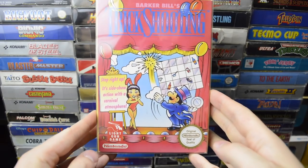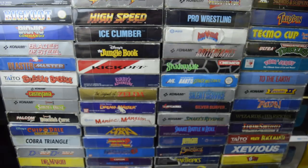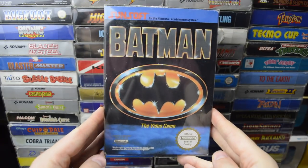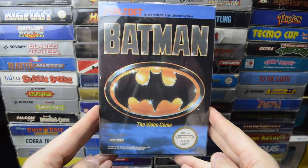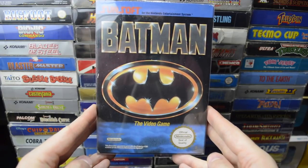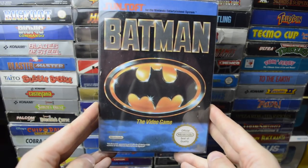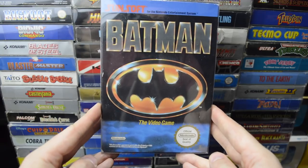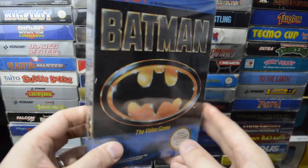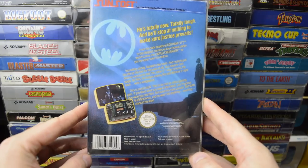Barker Bill's Trick Shooting, one of the games that support the Zapper light gun. Batman, really one of the biggest classics on the system that wasn't made by Nintendo. It's also one of the very best games that are based on a movie. So not all licensed games are up to no good. Actually, most are crap, but yeah, Batman for the NES is really fantastic.